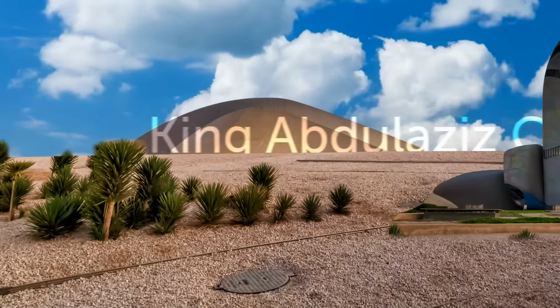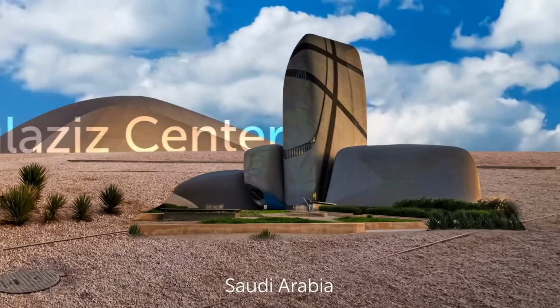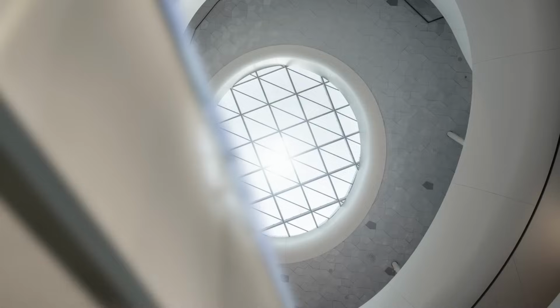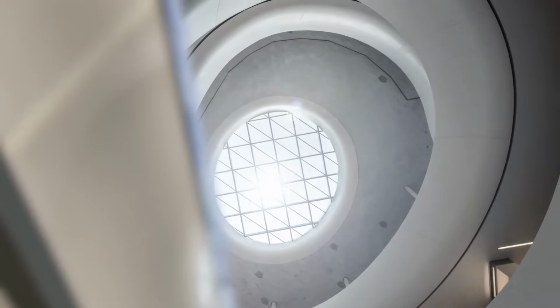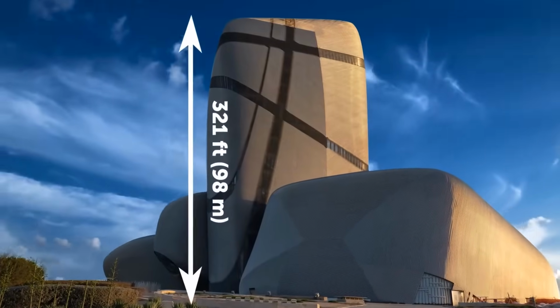A second destination in Saudi Arabia is King Abdulaziz Center for World Culture. The building has an interesting design. It took nearly a decade to build this complex structure. It's a 321-foot-tall tower which stands out with its look.